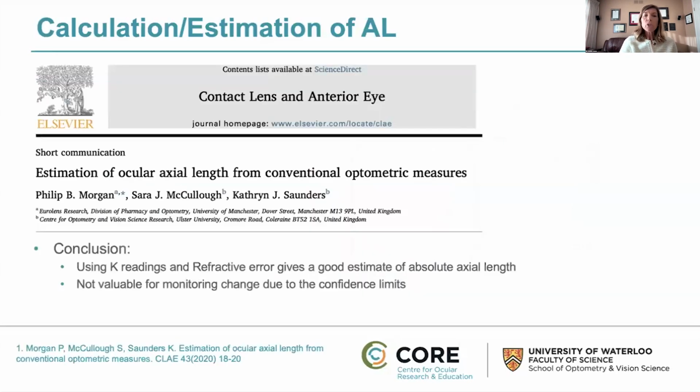There's also been in the literature some suggestion about calculating using conventional optometric measures again. The conclusion from this paper was that this gives a good estimation of absolute axial length, but perhaps isn't quite accurate enough for monitoring over time. But if you wanted a baseline, then you could consider looking at this paper and perhaps trying to calculate what your baseline axial length is.